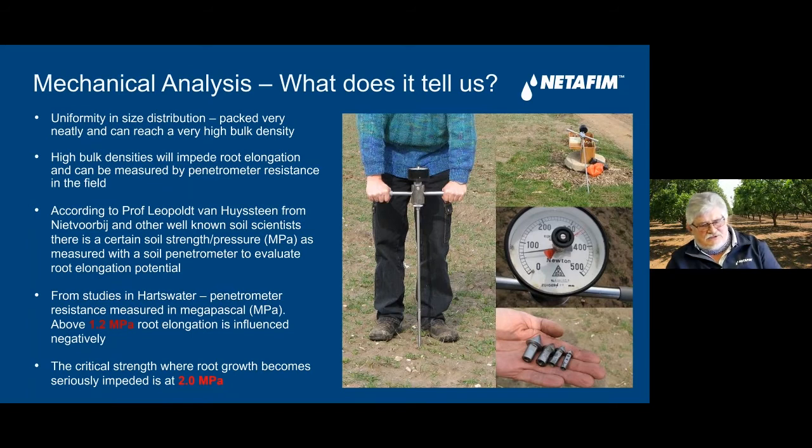From studies in Hartswater, penetrometer resistance measured in megapascal, above 1.2 megapascals, the root elongation is influenced negatively. The critical strength where root growth becomes seriously impeded is 2 megapascals.